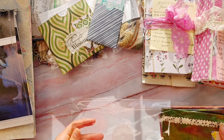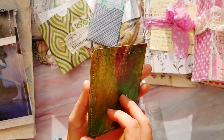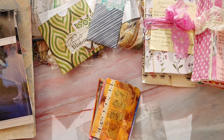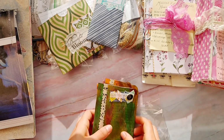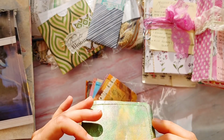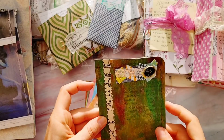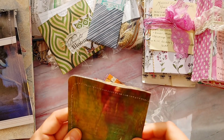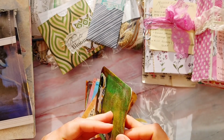So these are from Paula. Okay. And they are... what are they? What did she call them? Double pockets? Oh, they're doubled pockets. Okay. So I think they're stitched around. They're just double-sided. I don't think you can get into it. No.